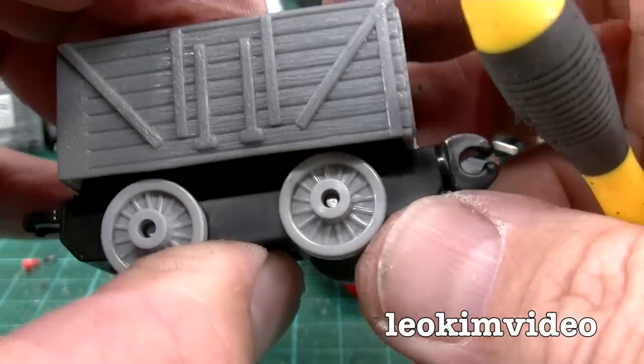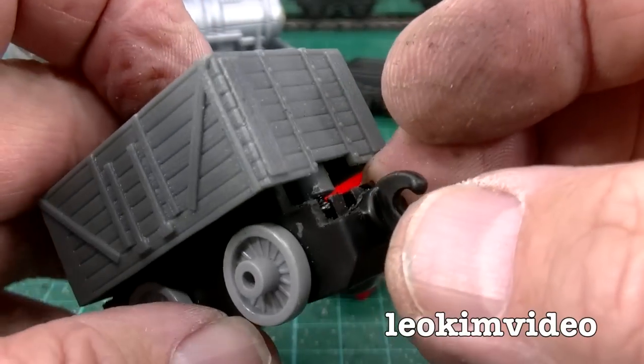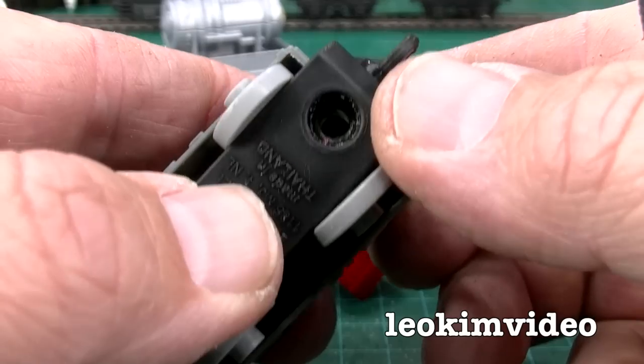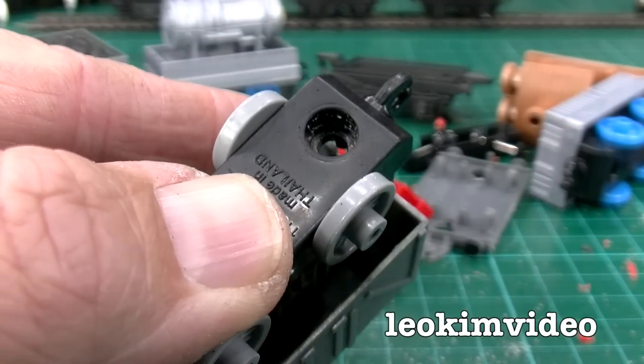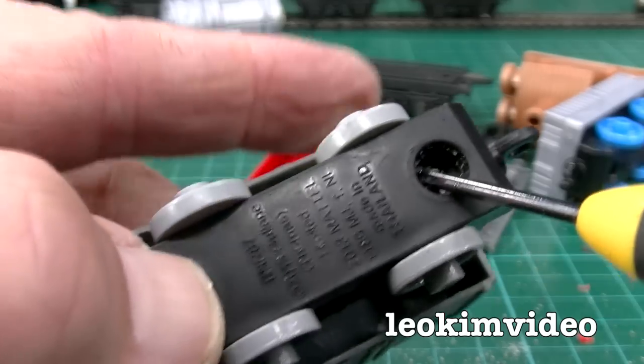Okay. Looking pretty good. Looking very, very nice. It's something that... Oh, okay, that one's just popped out. Yes. Oh, okay, I'm going to need a... There you go, there's a problem there. The screw's just basically gone all the way through. I will need to put a washer in here.